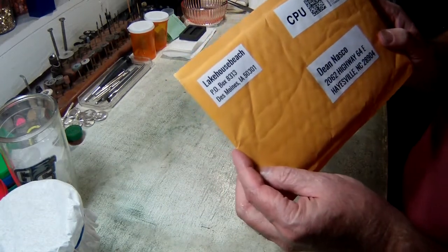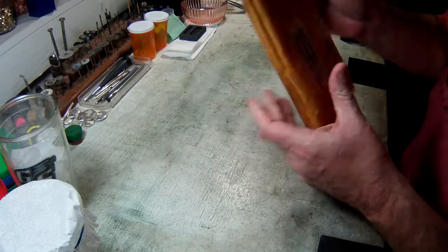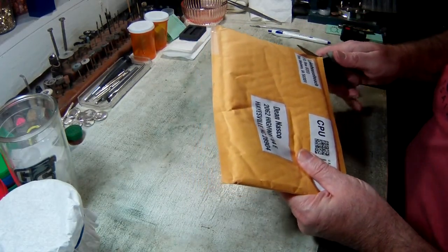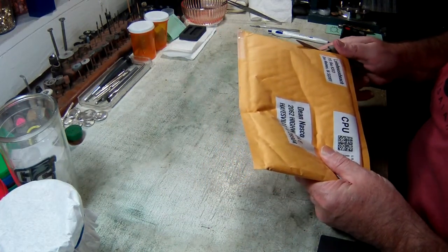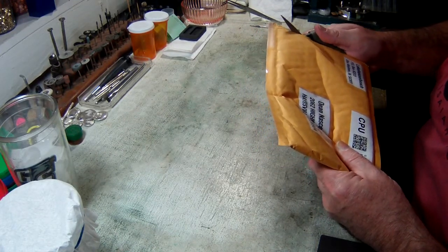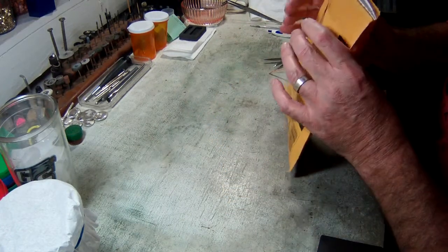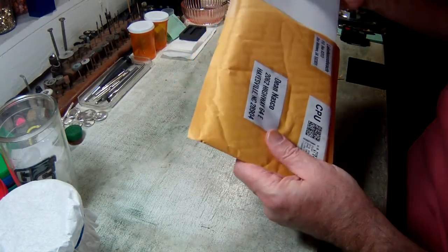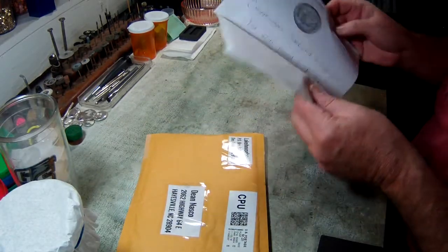But I got my package from Lake House Beach today. I was actually at work, so I had to sit all day at work till I finally got home so I could cut her open, and I'm believing that this is my V-nickel win from guessing the coin. The second time I tried to guess that fast, it didn't work out because somebody had already got it by the time I even knew the video was up. Let's see what we got here.